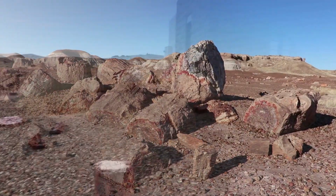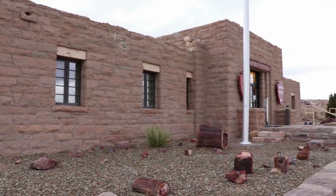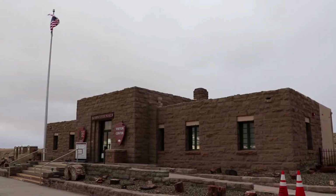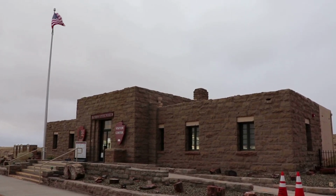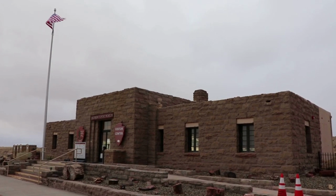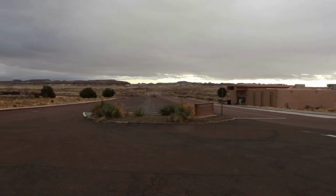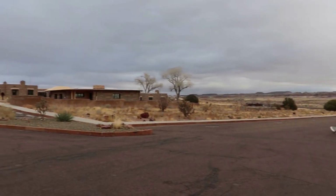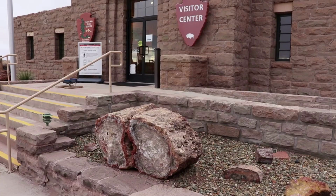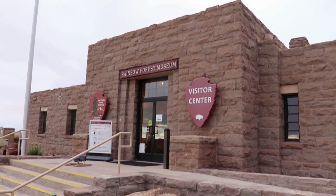The Rainbow Forest Museum and the adjoining structures are among the oldest in the park, as they were built by the Civilian Conservation Corps during the 1930s. The museum was completed and opened in 1931. The Rainbow Forest Complex here used to have the park headquarters until they were moved to the Painted Desert Community Complex in the 60s. Now let's head into the museum, which is thankfully open despite the pandemic.